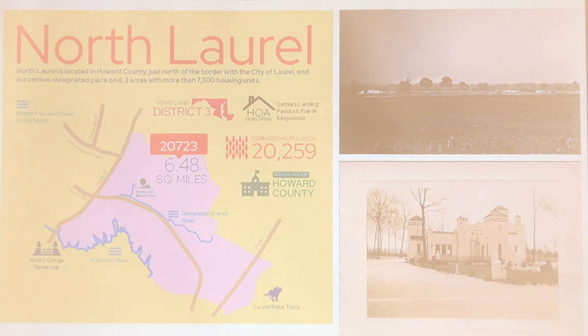And so if you can see it, again, the upper right black and white picture is one of the earliest pictures of Laurel Park, starting, we think, in like 1911, before all the grandstands and paddocks and everything like that were built. And then down here is the picture of Rockaway Towers. Does anyone know the story of Rockaway Towers or where it is?